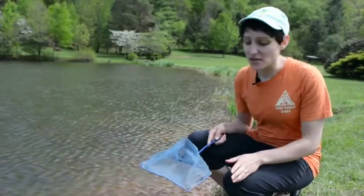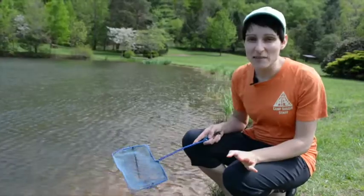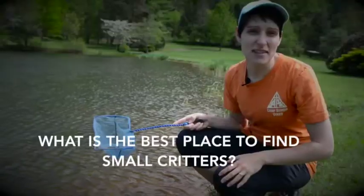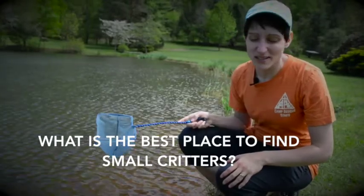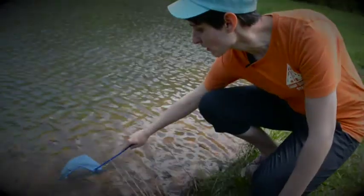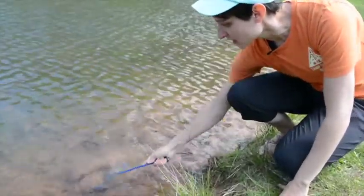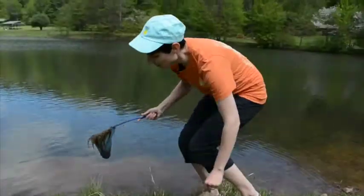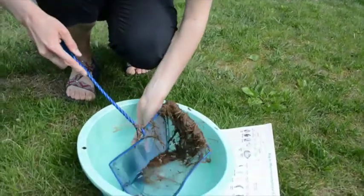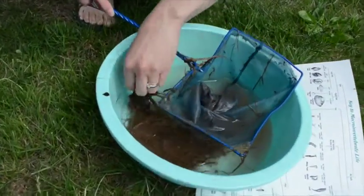If you have a net at home, you can use a net for something like this. The best place to find them is in the muck and in the mud that's in the bottom of the pond. So I'm going to scoop up some muck in my net. All right, empty my net into the bowl to see what we caught.